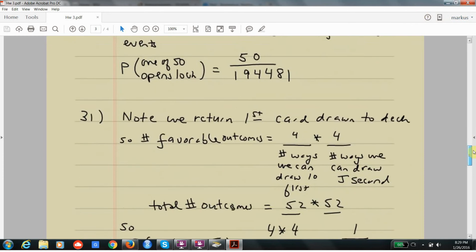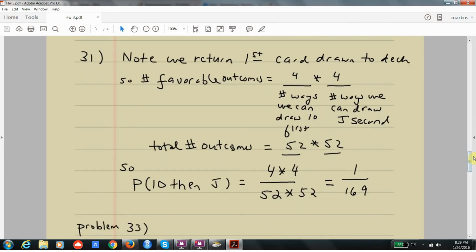Now 31 through 35 are dealing with card problems. And so in 31, we're told that we draw the first card from the deck and we return it. Okay? And we want the probability that we draw a 10 on the first draw and a jack on the second. So if we look at the number of favorable outcomes, we're assuming that we drew a 10 and we drew a jack. The number of ways we could draw a 10 on the first draw is 4 ways, right? We have a 10 of clubs, spades, hearts, and diamonds. And then the number of ways we could draw a jack is also 4, okay? So the total number of outcomes that are favorable are 4 times 4 is 16.